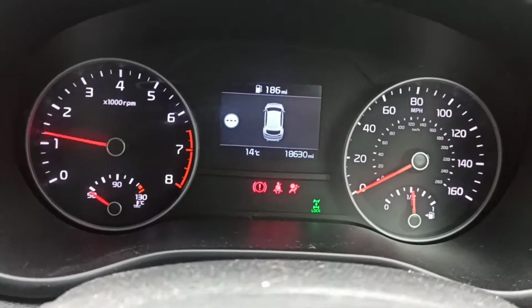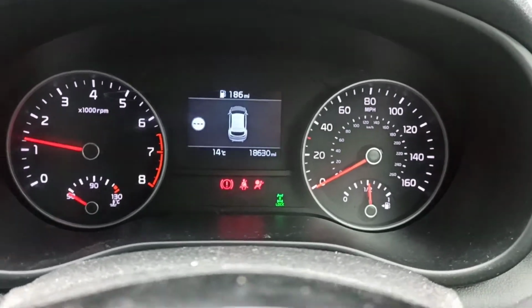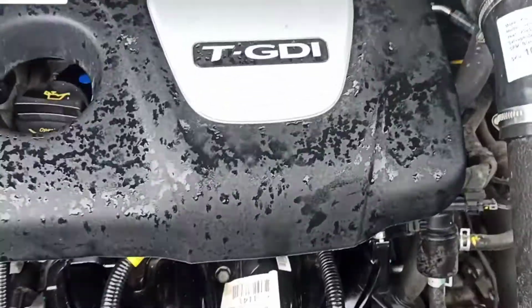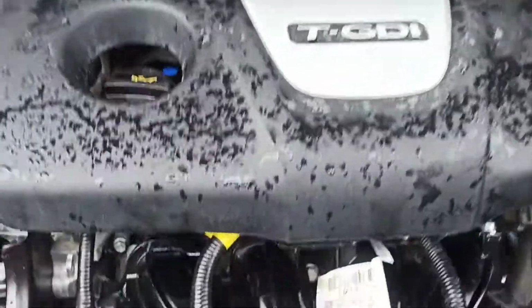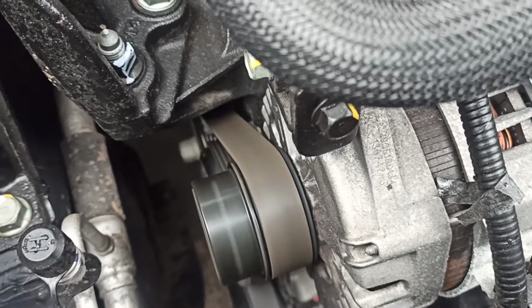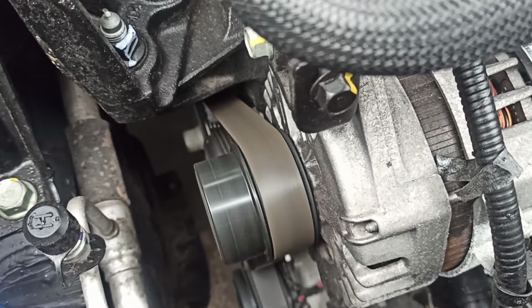The engine is running. I will just take you out to see what the engine noise is. Here is the engine, TGDI. And look at the engine sound. But no strange sound from the engine bay.